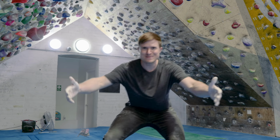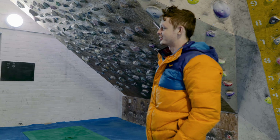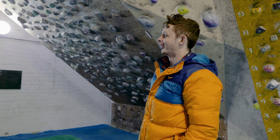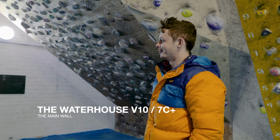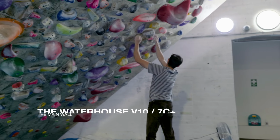Alright, did the easiest climb here. This is your climb. Yeah, I set it back in March, just before lockdown. And this is called what? Nathan called it the Waterhouse. That's not my personal favourite. The boss is about to smash it out.